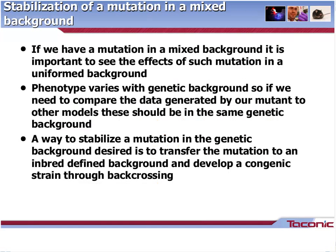So, talking about how we stabilize a mutation from a mixed genetic background, how do we go about that? And why would we want to do that? We've seen that in some cases it's important to stabilize a genetic mutation that is in a mixed genetic background. In other cases, if you want to publish your data and show that you have done a comparative analysis between this mutation and this other mutation, and they're both comparable, you would like to have a homogeneous genetic background.